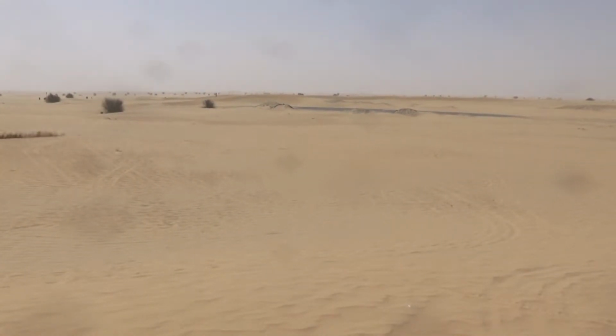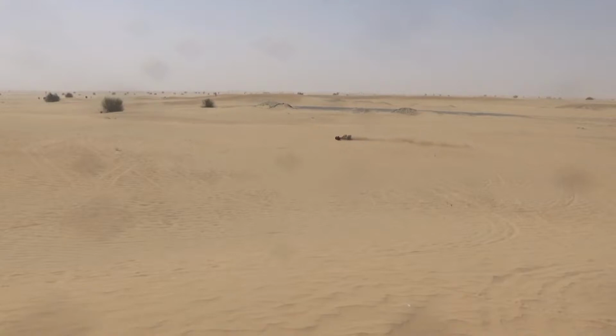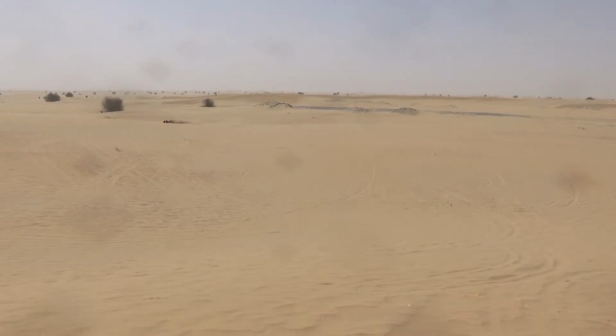This is a killer combo. Duratrax power tires, as well as the ROVAN tune pipe. I'm testing right now the dual spring clutch, which is the new version from AliExpress. So yeah, it works well. Sandstorm, man.